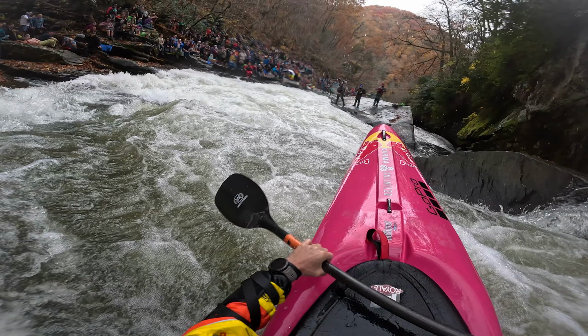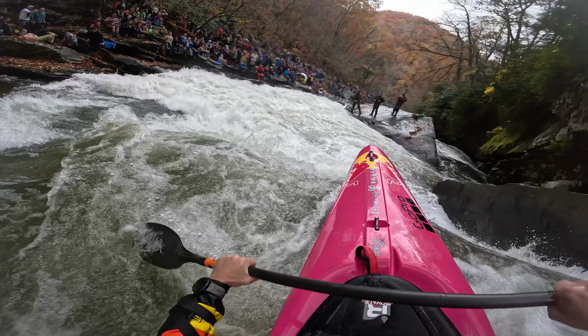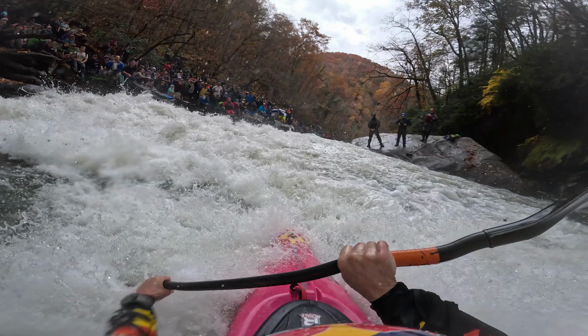Alright, now we're in Scream Machine. For Scream Machine, I'm usually looking for that hump on the middle right. Then there's that little step down next to it. I usually try to aim basically right off the middle of that and go ahead and let my bow fall a little bit. Then for the hole at Scream Machine, I try to aim basically right where the main hole ends and the curler's coming in, or even just slightly right of that. I go ahead and take a left boof off of it.